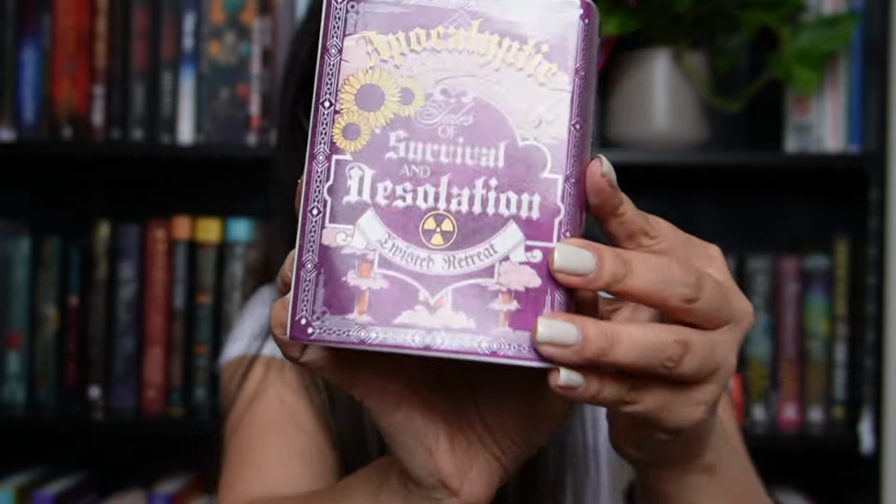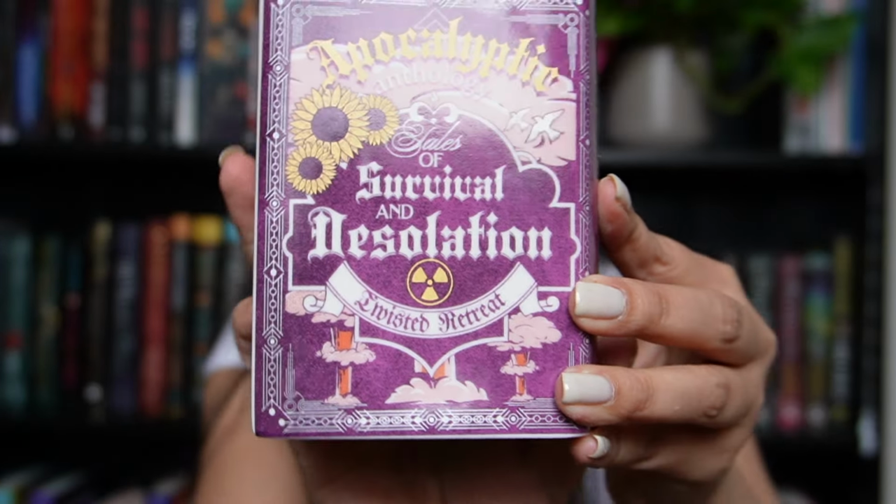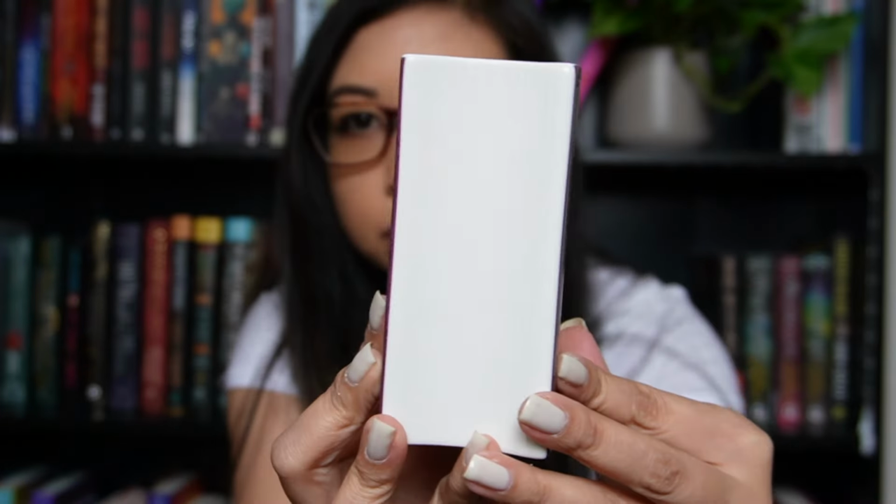There's another book box in here. Oh cool, it's one of those book bases. This apocalyptic anthology, Tales of Survival and Desolation, Twisted Retreat. It's cute. So this is the book-shaped pot. Store stationery, cutlery, plants, bookmarks, or whatever you please in this exclusive book-shaped pot designed by typical.ghost. We have a bookmark.